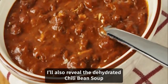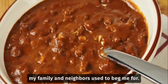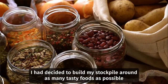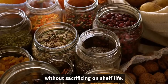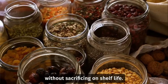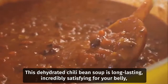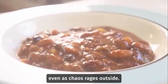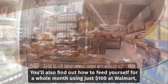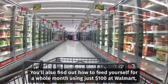I'll also reveal the dehydrated chili bean soup my family and neighbors used to beg me for. A long time ago, I had decided to build up my stockpile around as many tasty foods as possible without sacrificing on shelf life. This dehydrated chili bean soup is long-lasting, incredibly satisfying for your belly, and also sure to bring everyone's spirits back up in your household, even as chaos rages outside. You'll also find out how to feed yourself for a whole month using just $100 at Walmart.